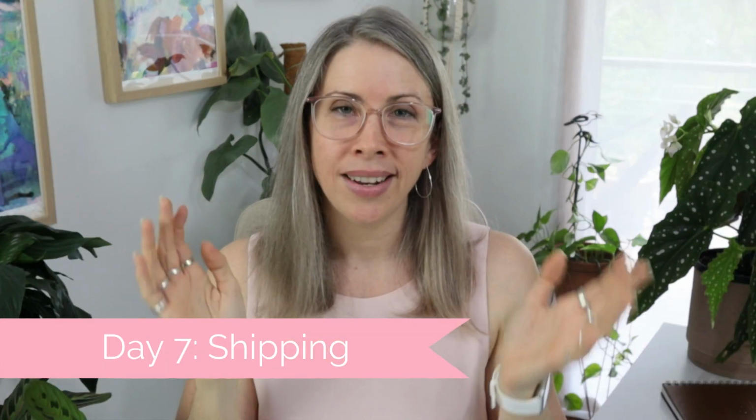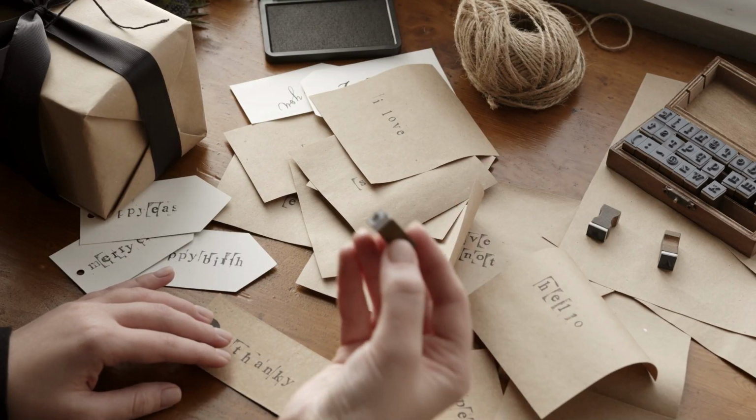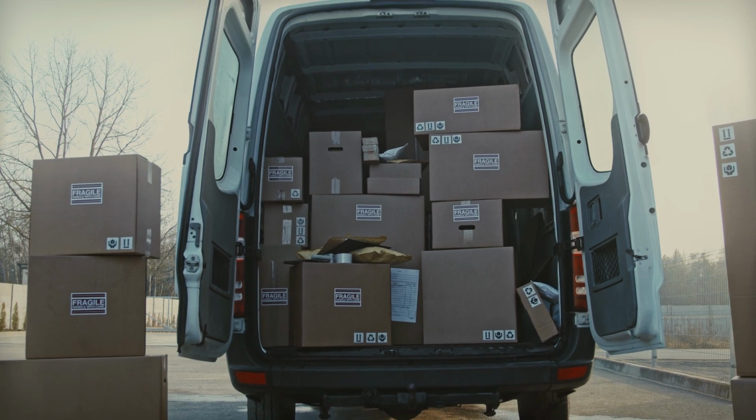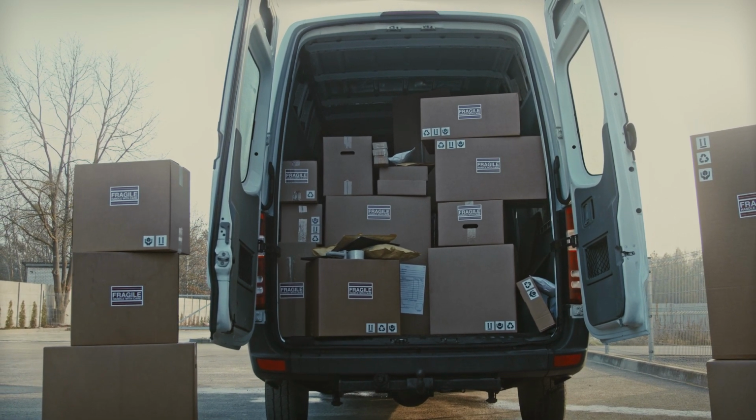So this challenge is all about sprucing up your Etsy shop. Today, it's not a fun one, but it's a very, very important one, and that is your shipping. When was the last time you checked your shipping prices and made sure that they were up to date? This means looking at the price of all of your shipping materials. It means going and checking your shipping carrier to make sure that their prices haven't increased since you set your prices. And it means just taking a step back, looking at your shipping pricing strategy in your shop and deciding if you want to keep doing things the way you have been or if you want to experiment with something different.